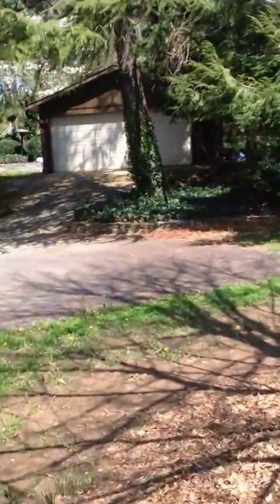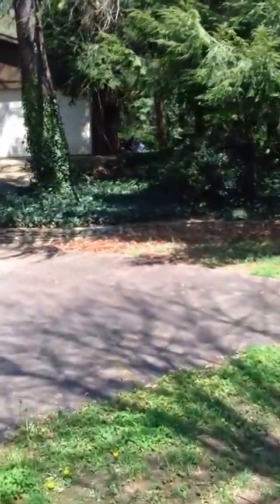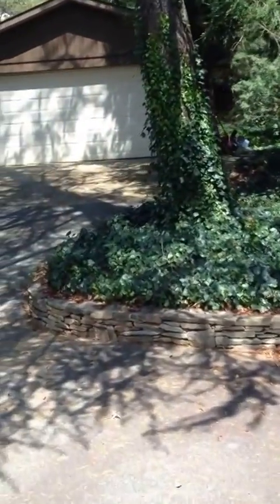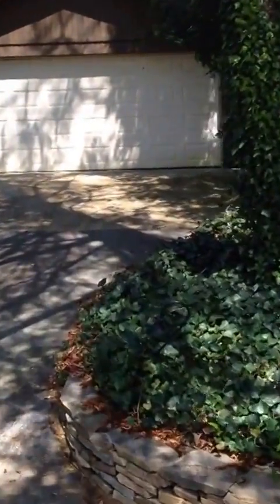Alright, let's take you over here. It's a decent sized garage. Looks like it's deep enough to pretty easily fit most cars. Take you around the side here. Some kind of a mosaic laid into the cement here. Looks like it was previously listed by Prudential.